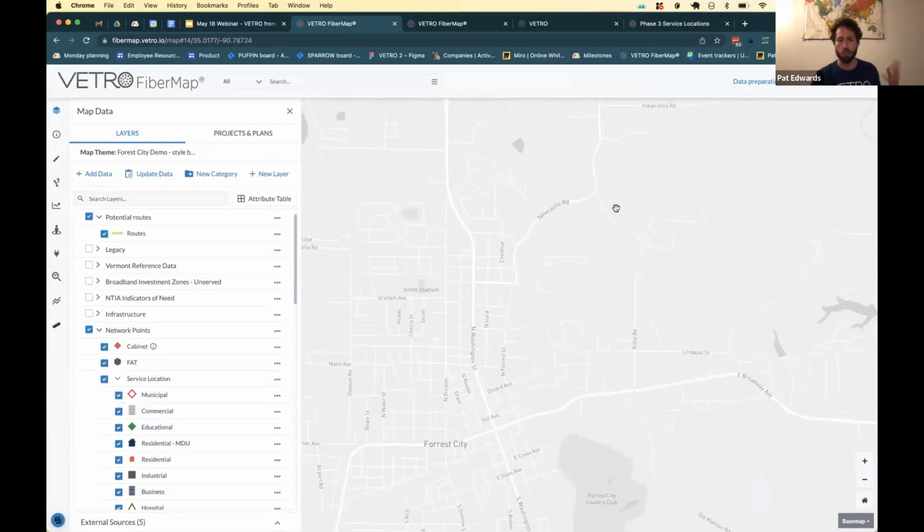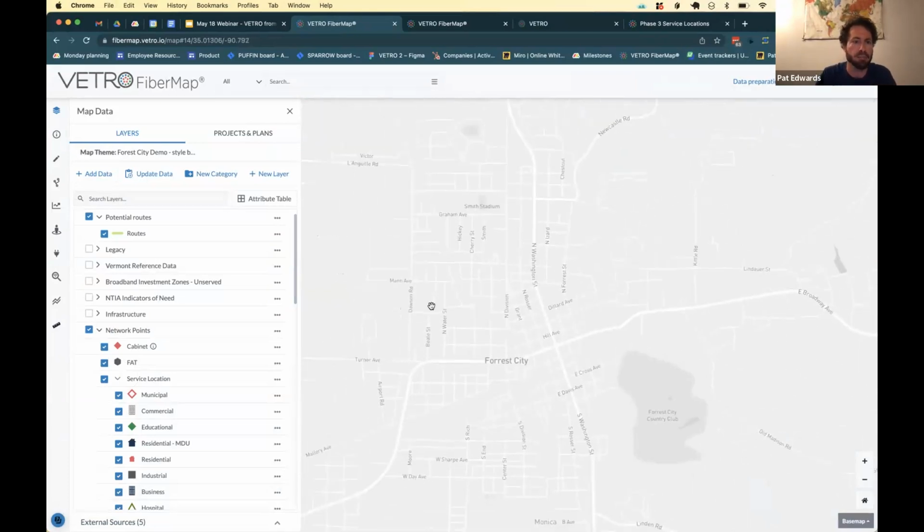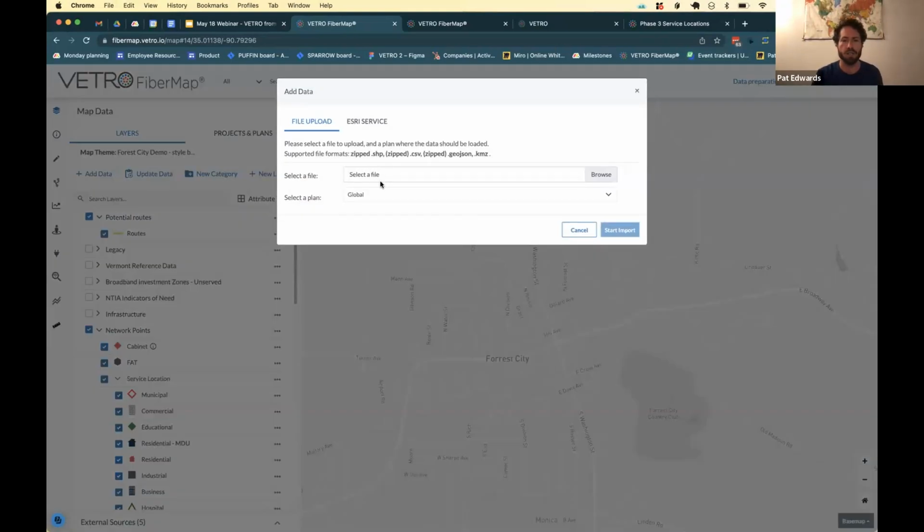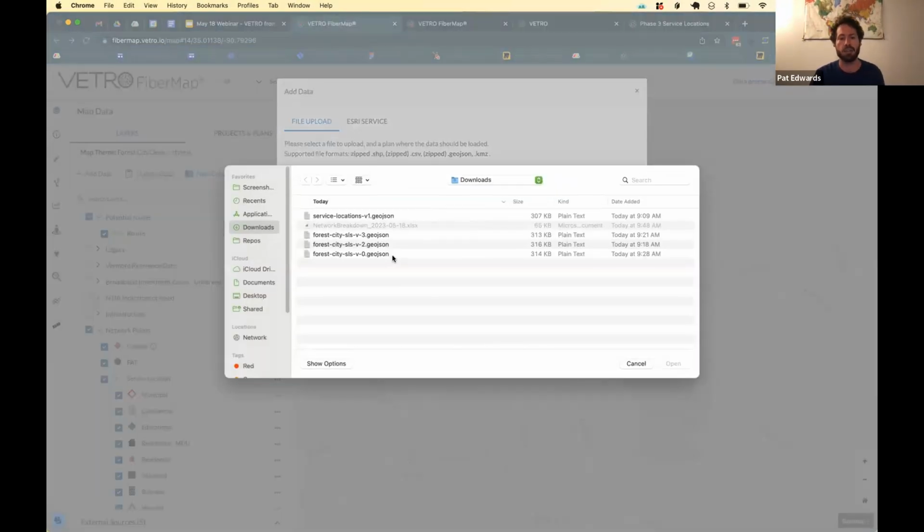And what I'm going to do is really start bringing in data. So I've got a bit of a blank slate here. I might have already had existing projects in VETRO before and set up the data schema in the way that I like it to be, that suits my organization. And so I can bring in a data set from someone else and immediately have it conform to that.